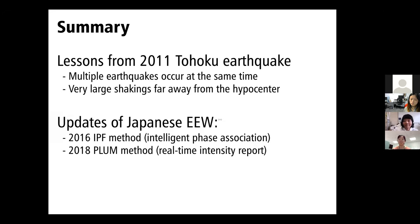Thank you. And I guess this is a follow-up in the discussion about the 30 kilometers. So a question from Masika is that PLUM uses sensors within 30 kilometers to issue warning, and then warning time may always be less than 10 seconds. And how do we issue warning beyond 30 kilometers?